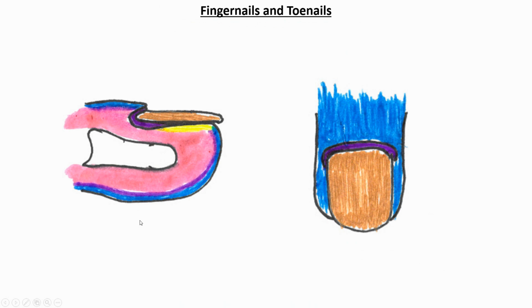Now, fingernails and toenails are really just modified hair. And first off, I apologize for the coloration here. I tried to draw more natural looking fingers and toenails, and it just came out looking way more disturbing than this. So we're going to stick with blue and purple for keratinocytes and this slightly golden brown for the actual hair itself. Although if your toenails and fingernails are this color, might be a sign of something you need to get checked out.